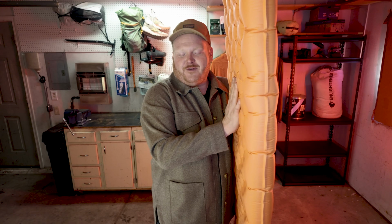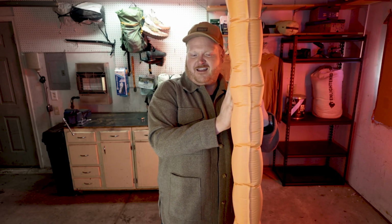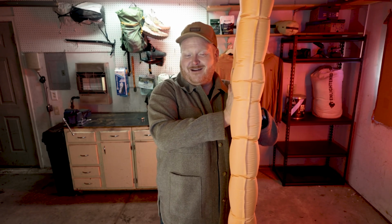And in places where there's more pressure, like your hips, that's a great example, the rest of your body may be held up off the ground, but your hips may be pushing into the ground. And when you wake up in the morning, your hips are gonna be really, really sore, and you're not gonna know why. It's gonna feel weird, and that's why.